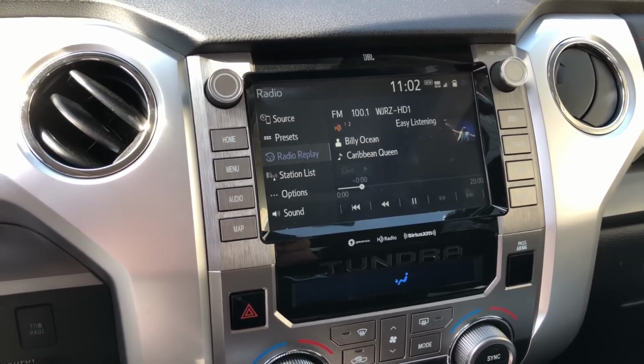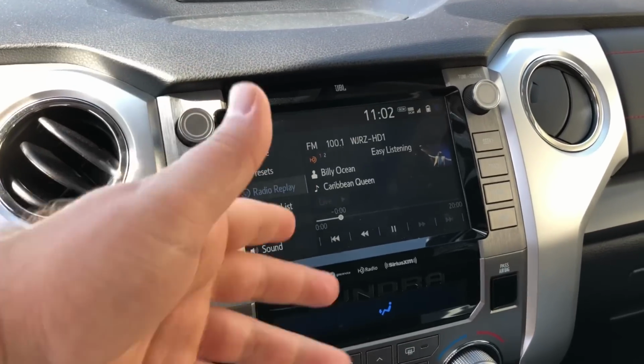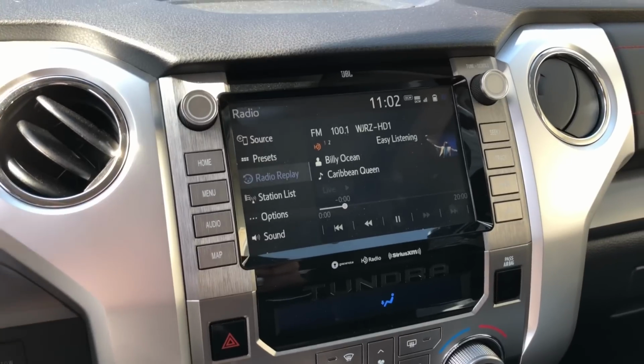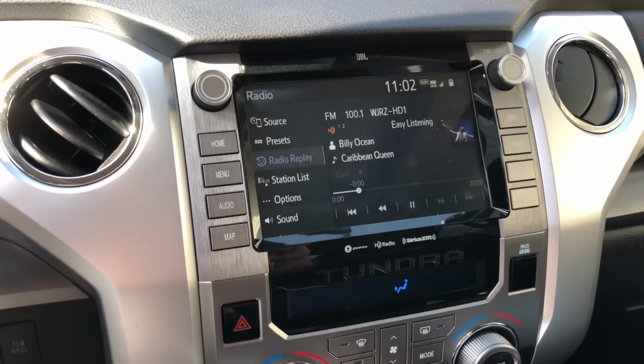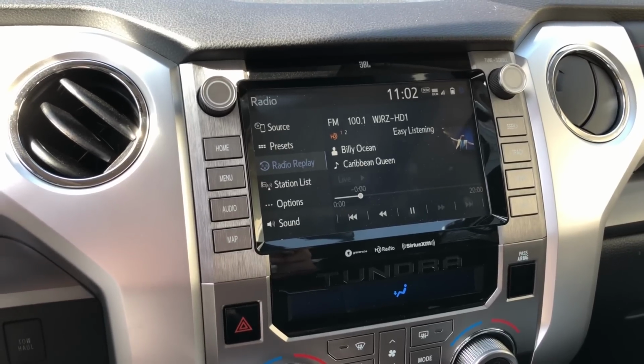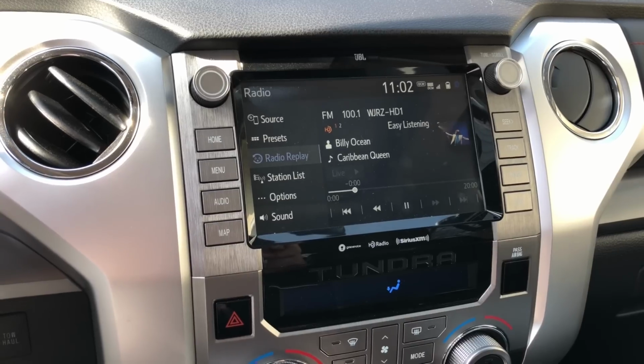It gets the job done. You know, it's a pretty basic system. I pretty much just hang out on these screens here. You hit source, you go to your Bluetooth, whatever you do, and the Apple CarPlay screen. But overall, it just seems like it could still use an update. The JBL sound system leaves a little bit to be desired. Yeah, I don't know. I would have to lean to con on this one.